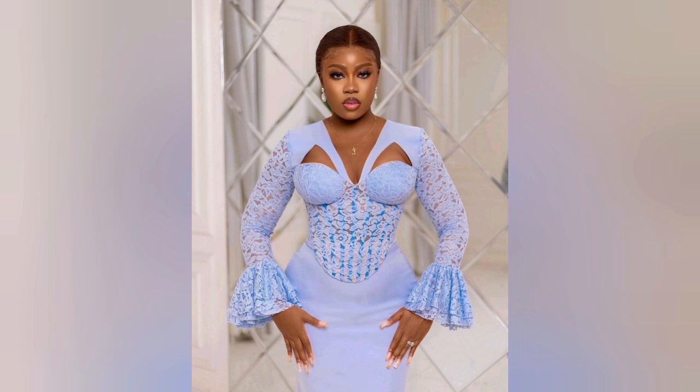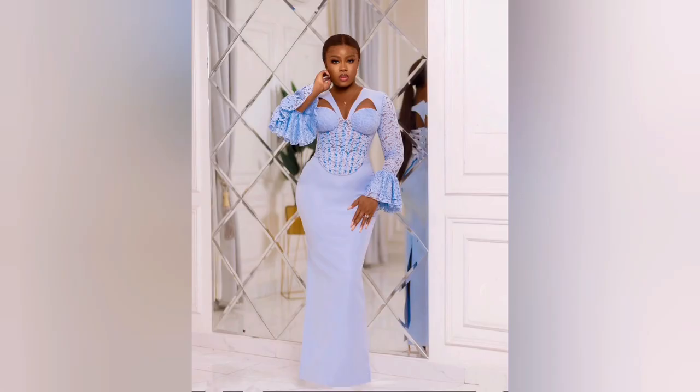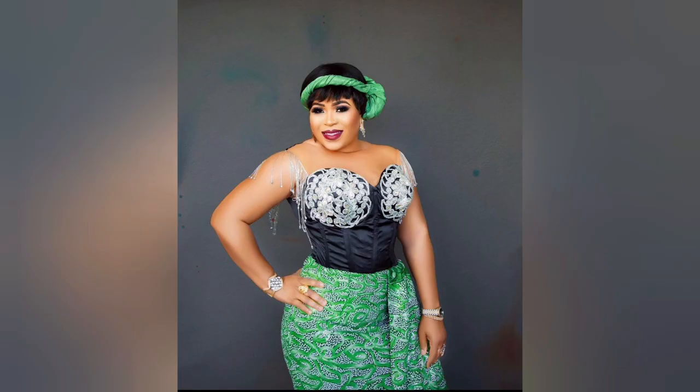Your number one YouTube channel when it comes to seeing your favorite fashion designers, like this particular one designed by Vicky James. You can use your Ankara to make this particular gown together with the lace. And also seeing your favorite celebrity African clothes and styles.